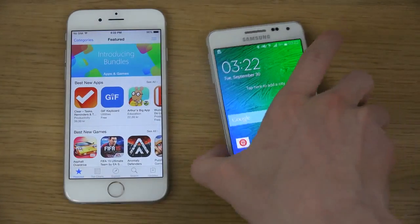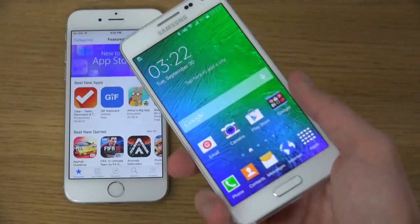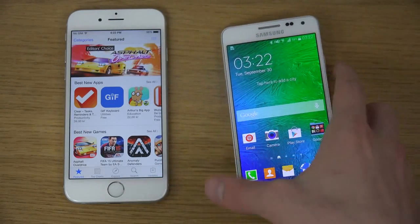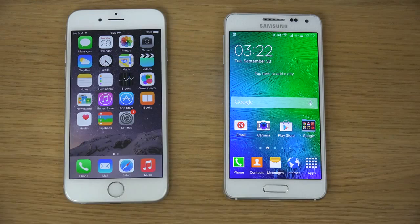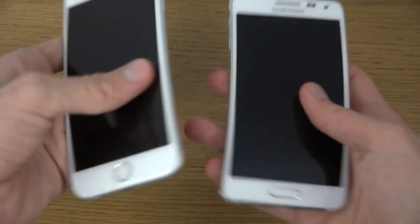So here you get the Mali T628 MP6 GPU. It's a very nice GPU for a lot of gaming. And then also on the iPhone, you do get a nice GPU for gaming, PowerVR GX6450. The battery life also is very similar on these devices. At least in milliamps, 1860 milliamps inside of the Galaxy Alpha, and then 1810 is what you do get on the iPhone 6. So there's a lot of things that are very similar with these two devices.